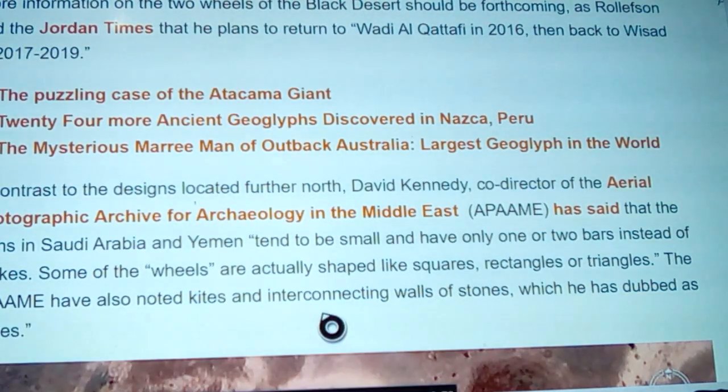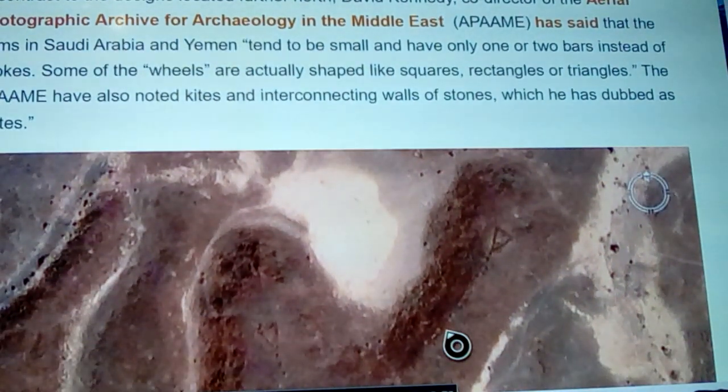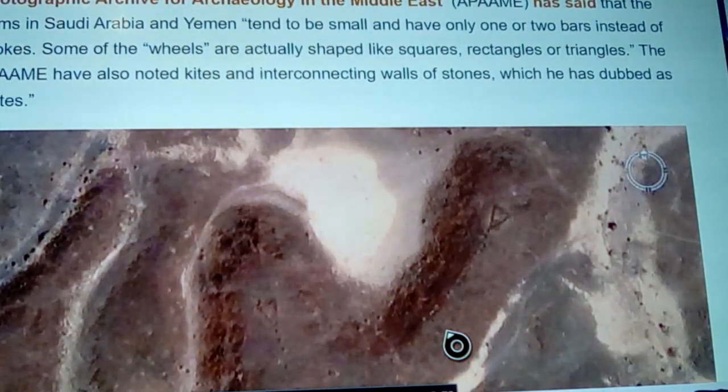In contrast to the designs located further north, David Kennedy, co-director of the Aerial Photographic Archive for Archaeology in the Middle East, or APAAME, has said that the forms in Saudi Arabia and Yemen tend to be small and only have 1 or 2 bars instead of spokes. Some of the wheels are actually shaped like squares, rectangles, or triangles, and he has also noticed kites in the interconnecting walls of stones, which he has dubbed as gates, like they would let things in like a gate.